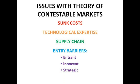Technological expertise is the next one. If you're a firm and you've been in the industry for a very long time, you're going to have a better knowledge of industry technology than a new firm coming in, a new entrant. Next one is supply chain. A new entrant is going to take time to establish their place in the supply chain, whereas an old firm has got their place established, might have got deals with suppliers and that sort of thing, which a new firm simply isn't going to be able to get.